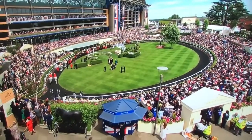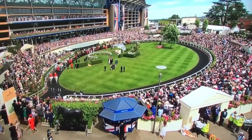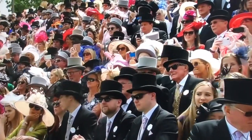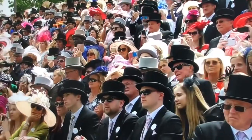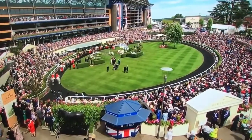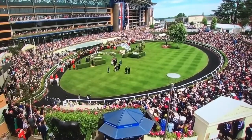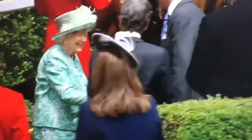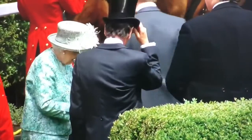So what happens next is Her Majesty will depart from the carriage and be greeted by Johnny Weatherby again, the chairman of Weatherby's, also Her Majesty's representative at Ascot, and he will introduce her to the reception line. And there's going to be a nice touch after that, which I'll tell you about in a moment, as the clerk of the scales who's retiring is going to get a special reception after years doing that job. There's Johnny.